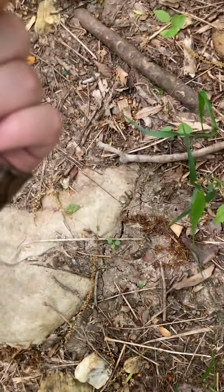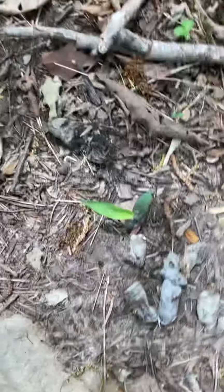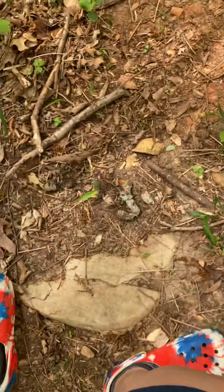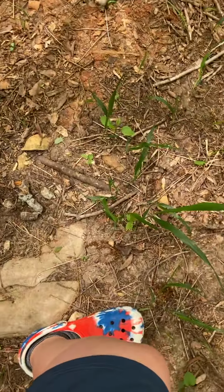Looks like we got some animal poop. Huh. Looks like some coyotes. Yeah, coyote poop. Oh, so we got coyotes. Well, I'm gonna be trapping soon, when trapping season comes. Yeah, so it's poop, but it's pretty old. Had a bobcat around here too.